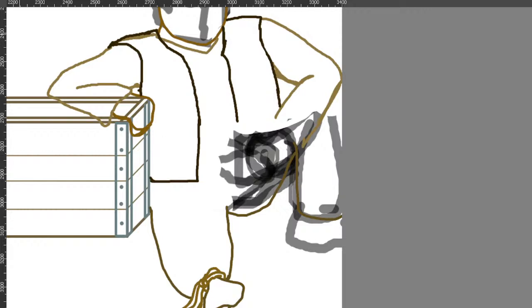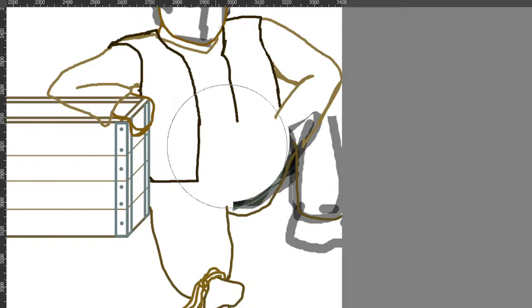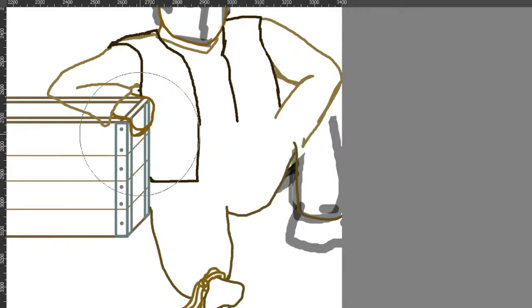I probably don't need this part of the sketch, right? I can just do that. I get it. There's gonna be a hand there. The vest is gonna go down.